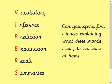P is for prediction. Usually this comes at the beginning of the week, and sometimes we'd be asking you to make predictions on what we think is going to happen next in the text. However, it's not just you saying what you think is going to happen. You've got to say why. That why is starting to run through a few of these question types.